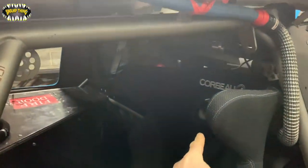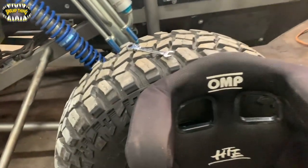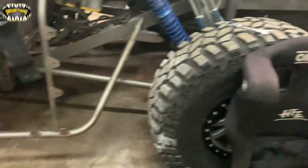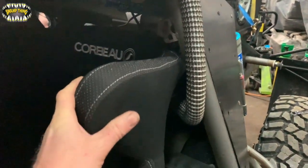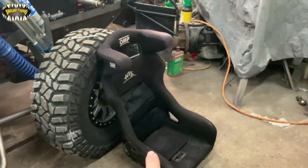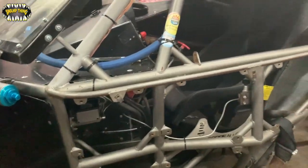The main difference between this seat and the one we've taken out is the gap around your head. This one is really just a little bit bigger than your helmet, and this one is huge. And that's why we're having the problem, and why it's bringing the seat further forward. So I'm going to put this one back in and see if I can adjust it a little bit better to actually get it back a little bit further in the truck.